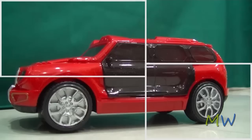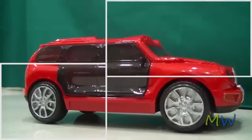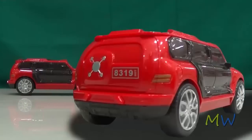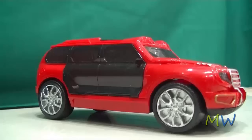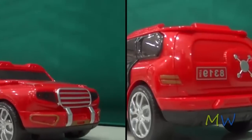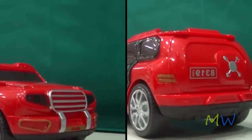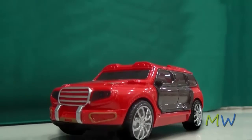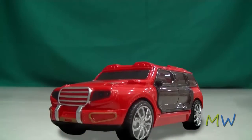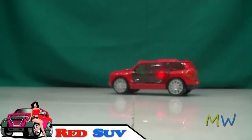SUV for you guys. I'm sure you would love the SUV your dad drives, and I'm sure you would want to own one someday too. Kids, here I present the red SUV for you guys. This is a battery-operated car, and it can move around in multi-directions.